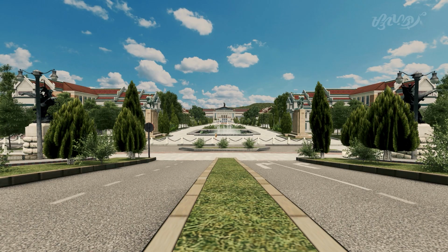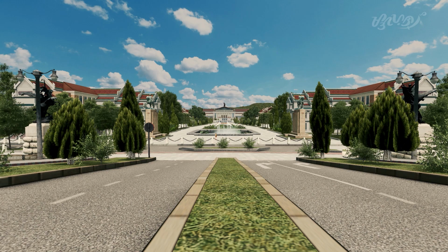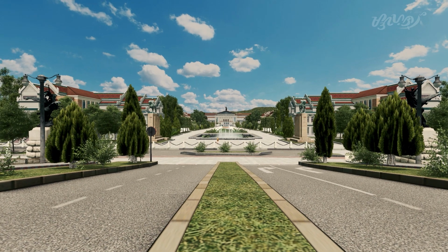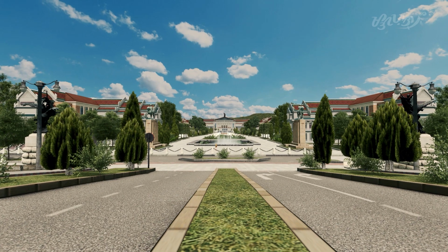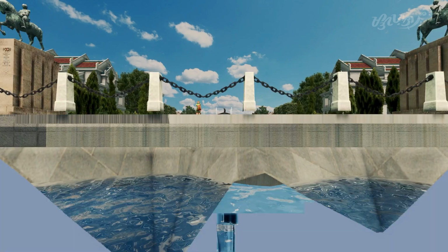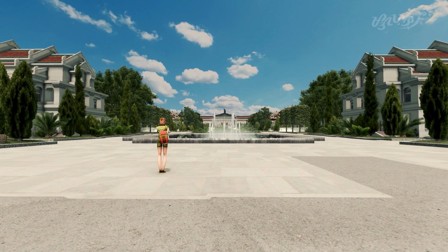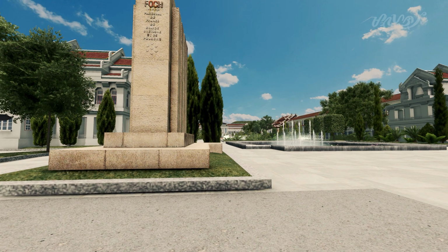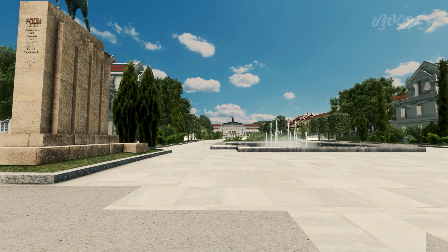Now, when you're in first person mode, the field of view increases, so we can take in much more of what's happening, and it feels like it's bigger. So you can see the space feels larger now. When you're at the ground, this entire space feels larger. It feels like the palace is farther away than it is.